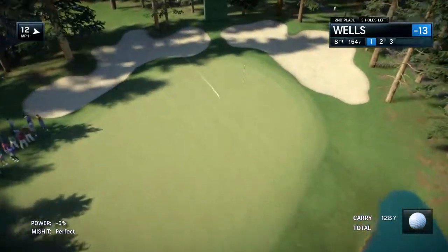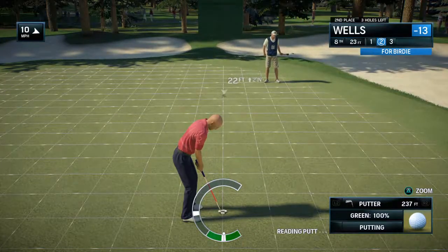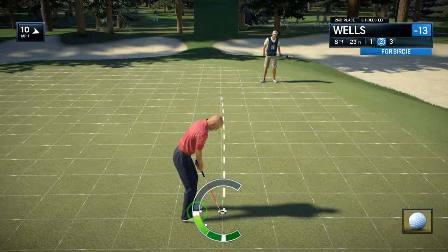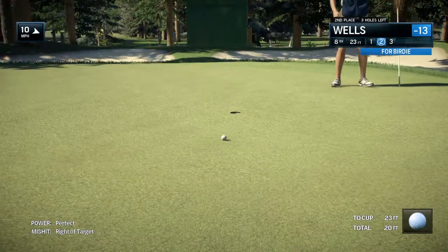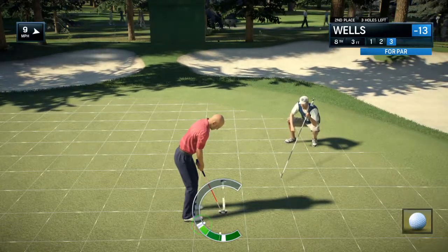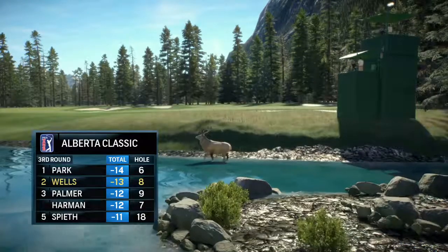That should be pretty good right there. On the safe side. Chance for birdie after that beautiful shot. Getting set now over the putt. Very well done. Almost made it. Yeah, there'll be no stress for the next one. And that par certainly won't hurt the cause. There's still some time.